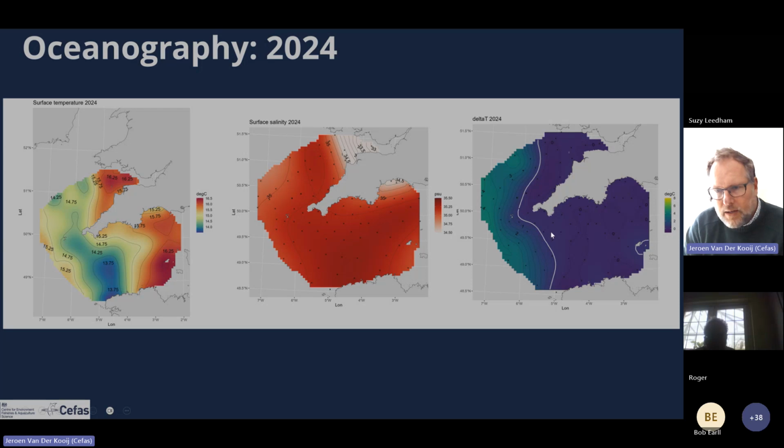Now, this figure on the right is an interesting one, in my opinion at least, and it's delta T. It's effectively a map where we subtract the surface and bottom temperatures from each of our CTD stations. What you get is a map which shows areas where the waters are very well mixed vertically, compared to areas where there's what we call stratification, where the surface and bottom temperatures are more different.